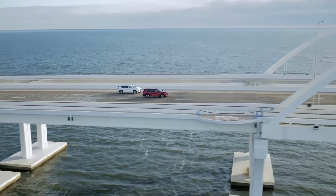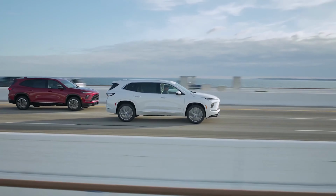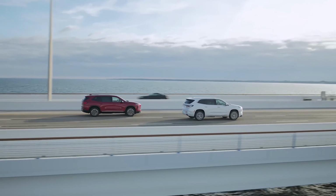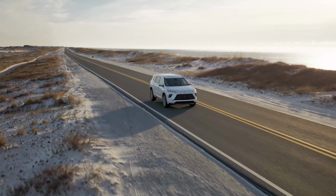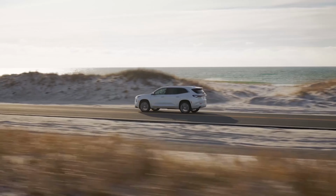To be fair, a lot of car companies are doing this now, but you do get this screen as standard with the Preferred, and you also get wireless charging along with wireless Apple CarPlay and wireless Android Auto. You also get 7 cameras as standard for the front, the rear, and the surround view, but you can also get 2 additional cameras if you opt for a certain package.